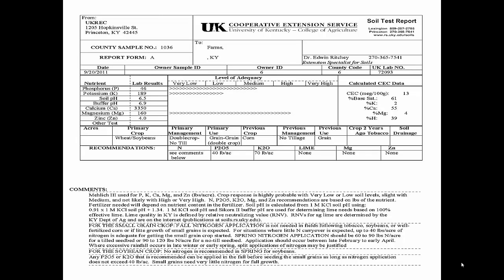So we have soil test phosphorus on the top. That's in pounds per acre. Soil test potassium, pounds per acre. Soil pH, buffer pH. There's 4 right there that I care a lot about. Calcium, don't care about. I'm not growing tomatoes. If your pH is right, you don't really have to worry about calcium. Magnesium. Generally don't care a whole lot about that.